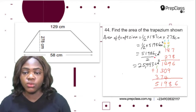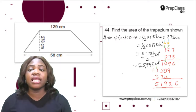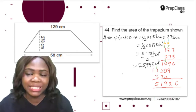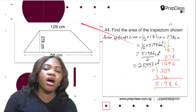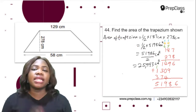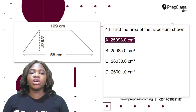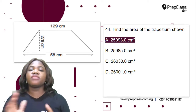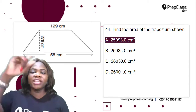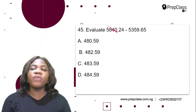Divided by 2. 51,986 centimeters divided by 2 is 25,993 centimeters. So the area of the trapezium shown here is 25,993 centimeters squared. So the correct option here is A, 25,993.0 centimeters squared. Check.